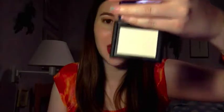And then the Nars highlighting blush in Albatross. I think I've also mentioned this in a makeup products I can't do my makeup without video, but this is amazing. I love it. It's my most favorite intense highlighter. It's just so intense, and I love intense highlighters.